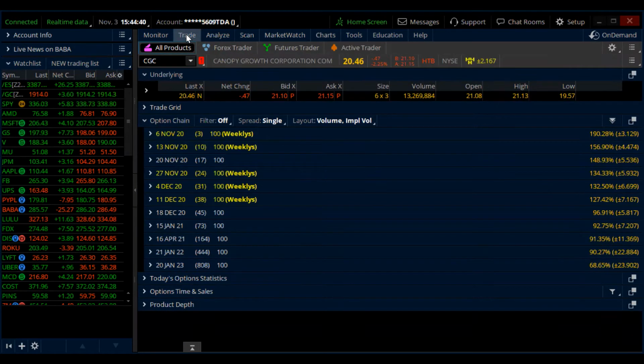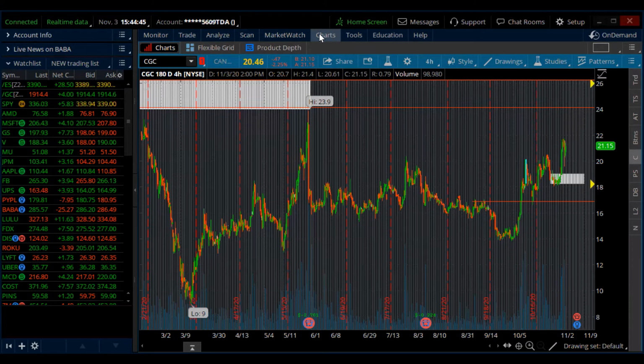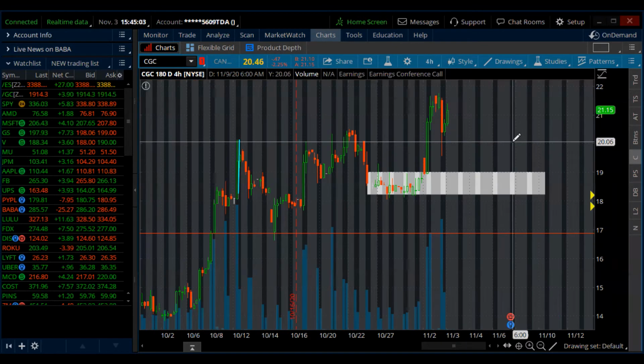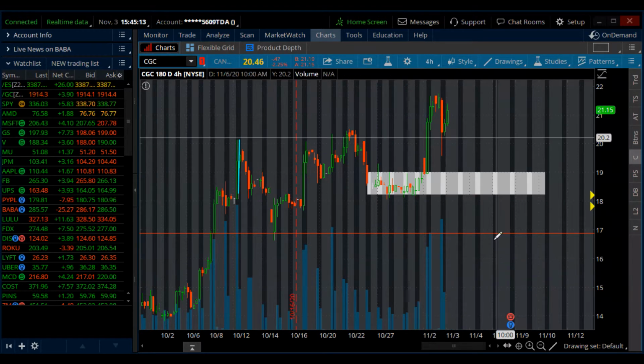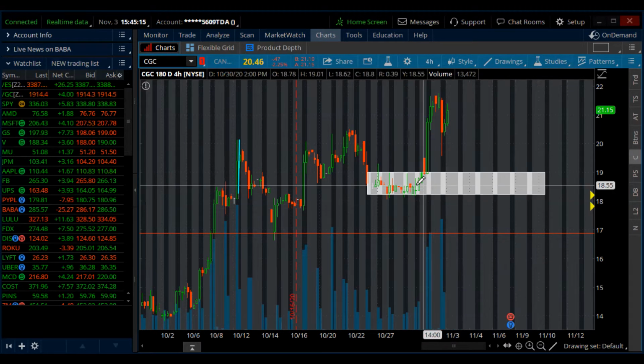Okay, so here is CGC. CGC and Neo have been two of the stocks that have been trading real hot lately, and a lot of people have been posting all these profits. Like 100% on CGC, this swing on Neo, this breakout on Neo. It's been a little chaotic and it's been on everybody's radar. Those are the two stocks that I've been staying away from for the specific reason of the IV being real high.